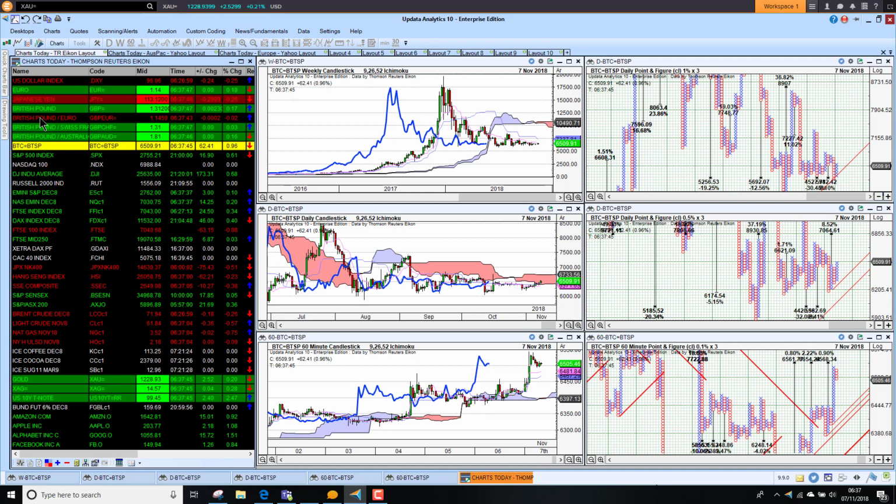Bitcoin up about 1%, so we are just seeing a surprise move to the upside there. And some new upside targets kicking in on Bitcoin, so looking a little bit better.